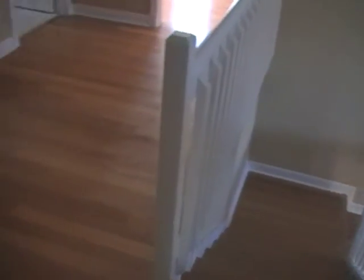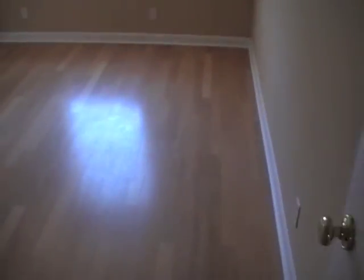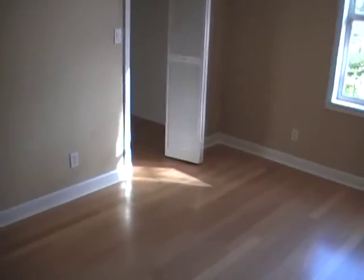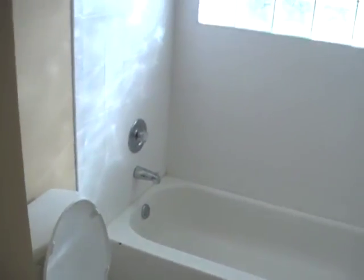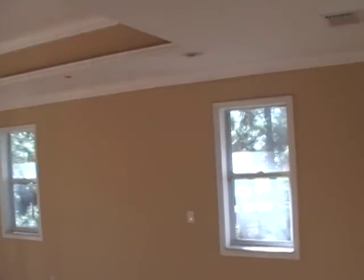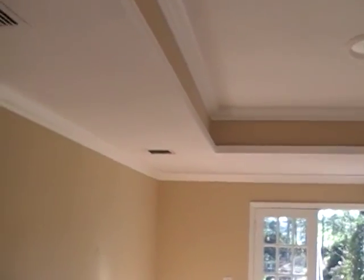All the rooms have nice sized closets. 2671 under air. You have the full bath upstairs. Glass block window to let in a lot of natural light. And here we have the master bedroom. You have the tray ceilings in there with crown molding in there.